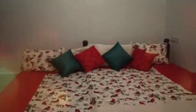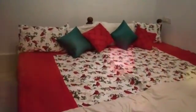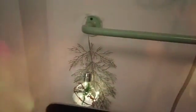And then my Christmas blanket. I love this cardinal print. And then look at these lights. And then you come back to the door. Oh, and I almost forgot. Christmas stocking.